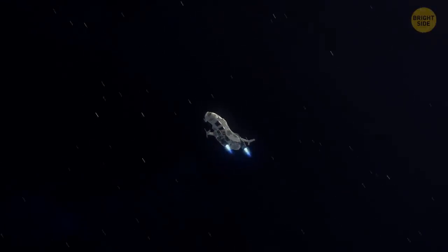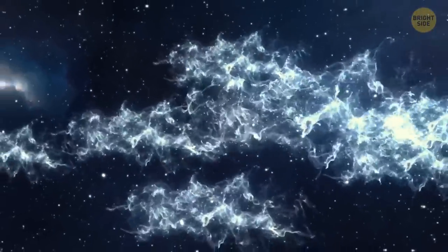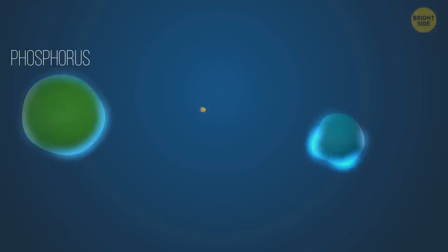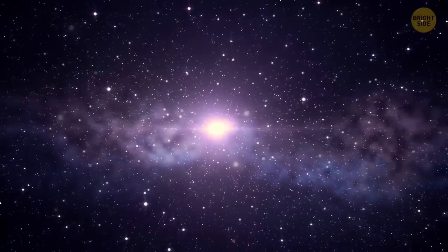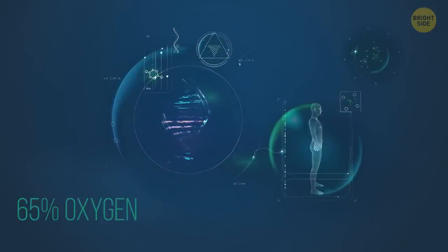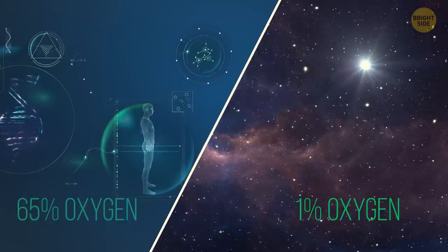We are all made of stardust. 97% of atoms we're made of are the same as the material our galaxy consists of. The building blocks of life is a term we use for a group of elements that are vital for life on Earth. And stars have these elements too, but in different proportions. For instance, we are 65% oxygen by our mass, whereas elements we measure in space, like the spectra of stars, have less than 1% of oxygen.